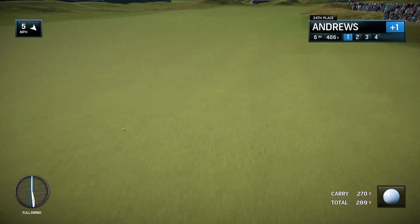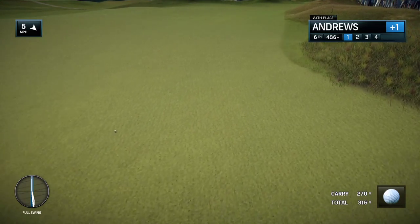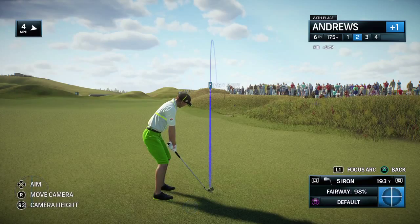Long and straight. That's how you do it. I love that rhythm and tempo right there. What a drive. Just tattooed that.